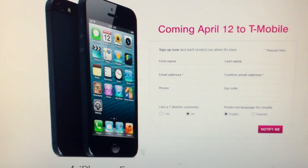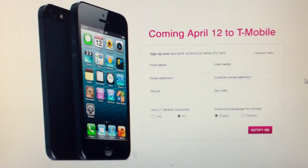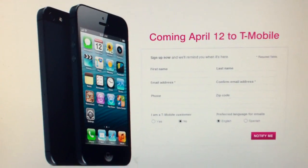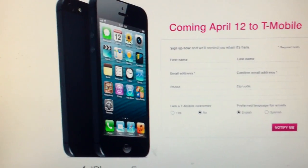You tell me in the comments if you have a factory locked iPhone 5 or AT&T unlocked iPhone 5 and you plan on selling it or getting rid of it, or if you plan on coming to T-Mobile, or if you're already on T-Mobile, are you going to get an iPhone 5? I think it's a good thing.